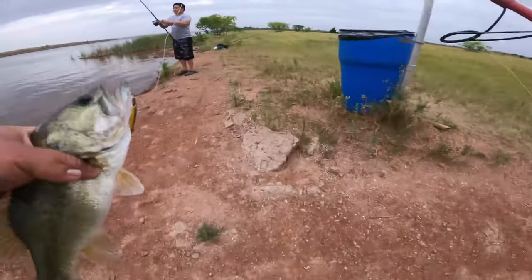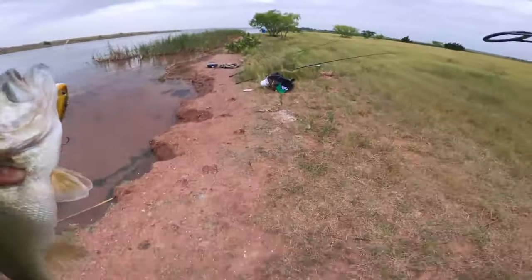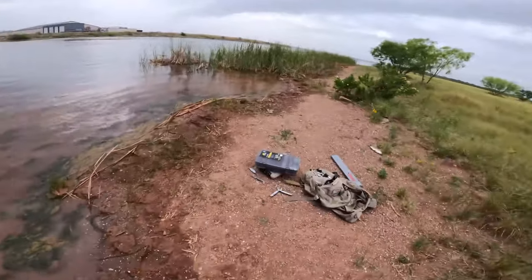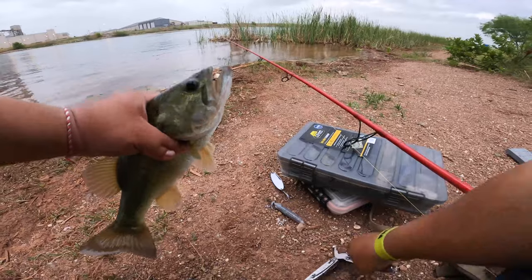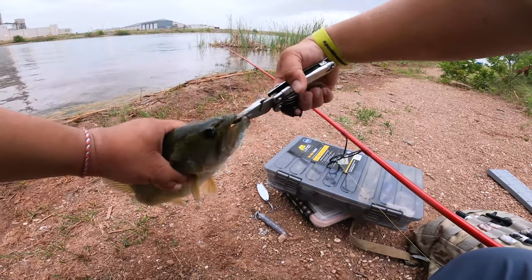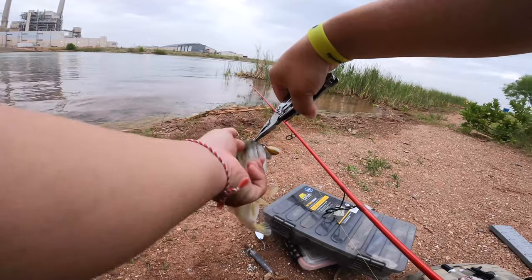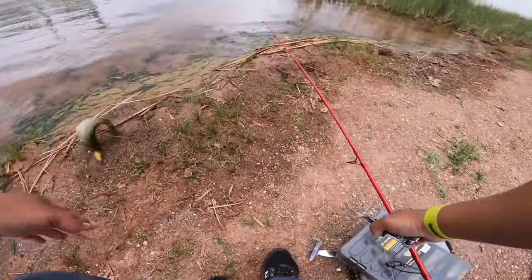Got him? Yeah, Cole, all you see is just wet, these largemouths. Get my pliers. Alright, let's see. Do a little surgery on this guy. Oh, come on, guys. I knew that was gonna happen.